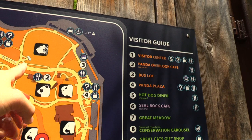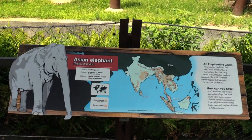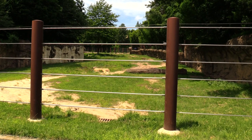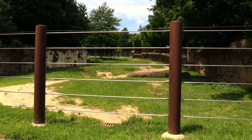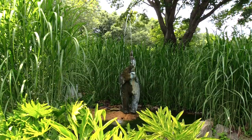Not 100% sure yet. People can donate to the conservation programs. You can see Asian elephants. This is another area of their habitat. So it might not look it when you first see the area, but it spreads out. All right, so there are restroom locations right here. This is cute.